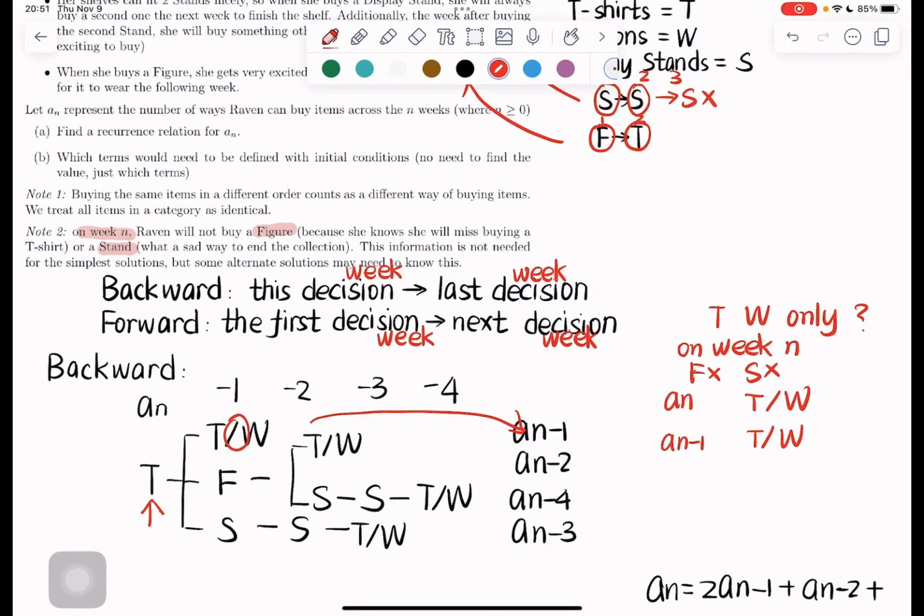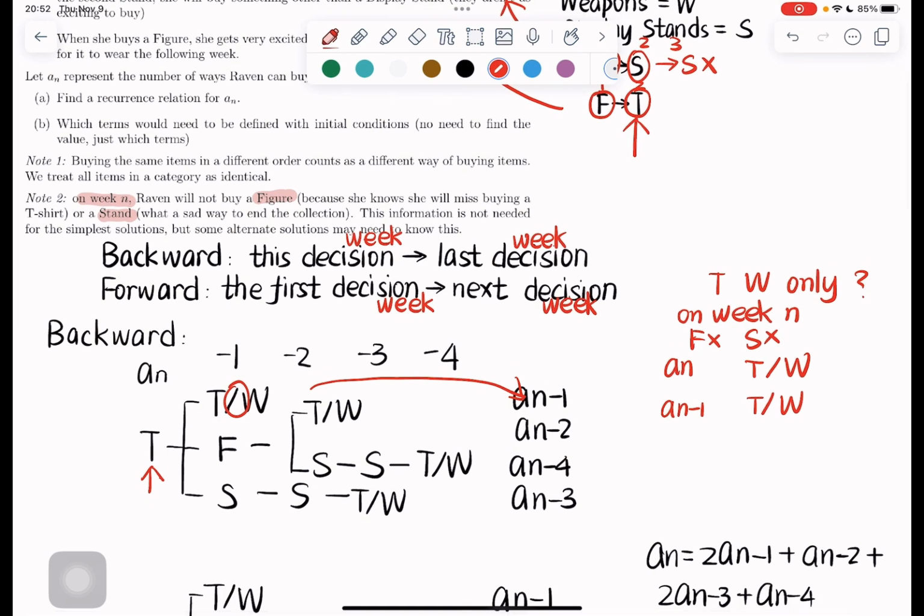What other things can happen? Of course, we can buy a figure, right? Because when we buy a figure, after that we need to buy a t-shirt. But the figure does not satisfy our requirement. When we buy a figure on week n-1, it doesn't satisfy, because on week n Raven will not buy a figure. So we need to work backward to week n-2.